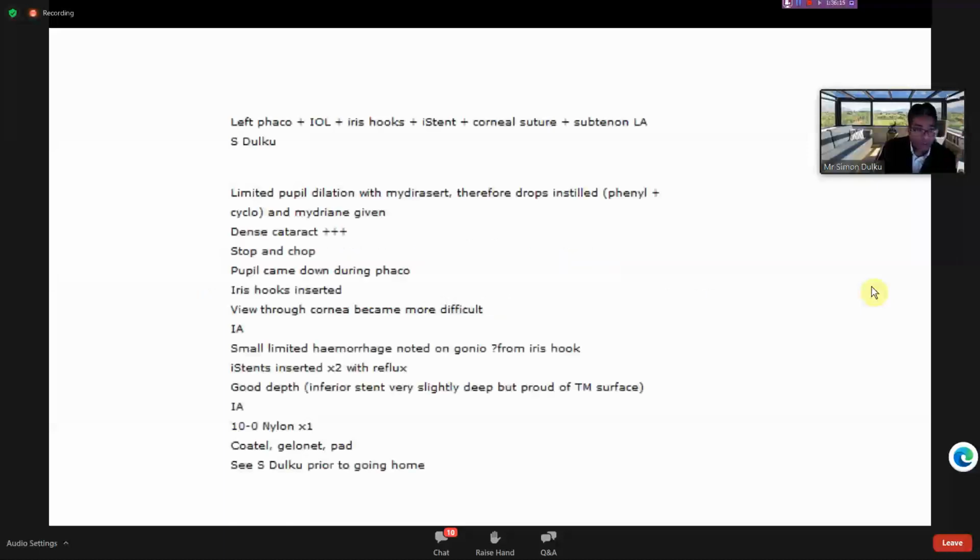So it was a difficult case, a very dense cataract. He needed iris hooks. There was a little bit of hemorrhage during the surgery, possibly from the iris hooks. And I think for me that underlined the importance of stopping warfarin in these cases, because there was a small limited hemorrhage, and I think that would have been much worse without stopping the warfarin.